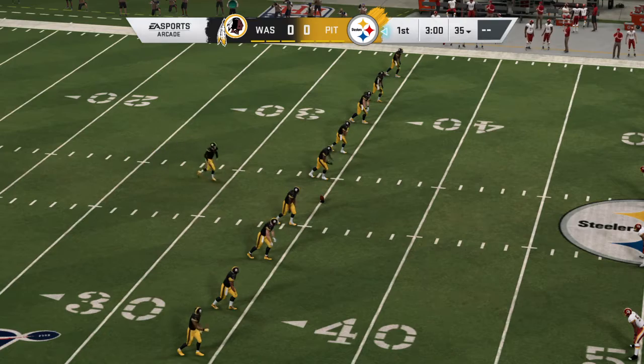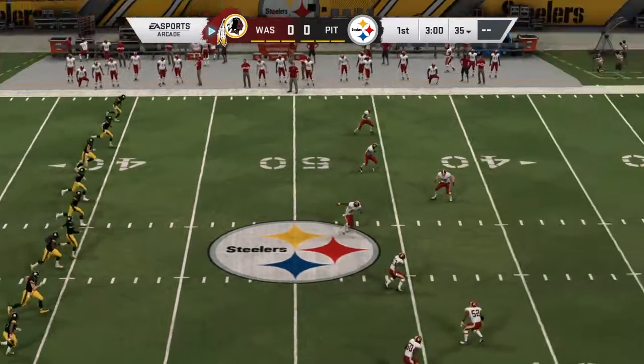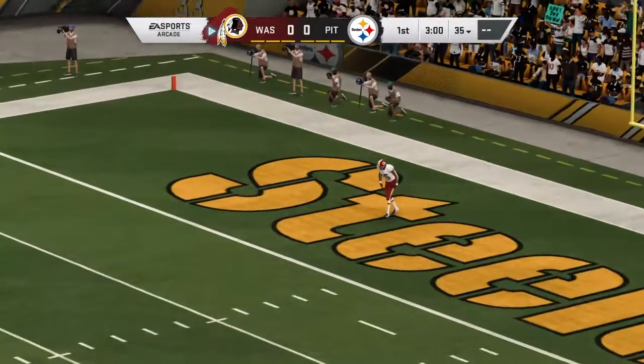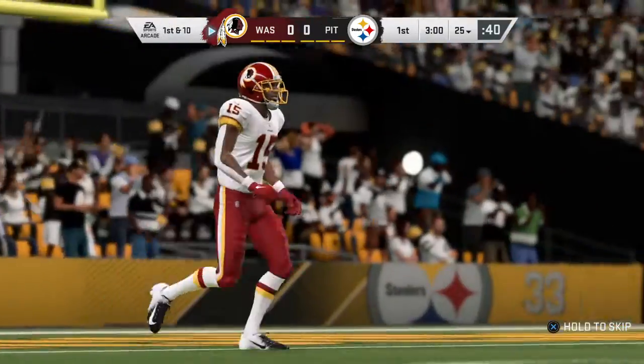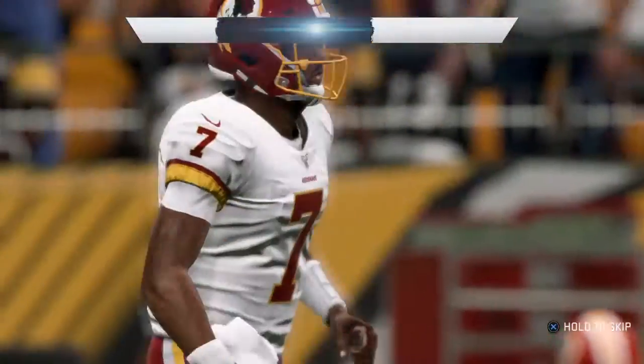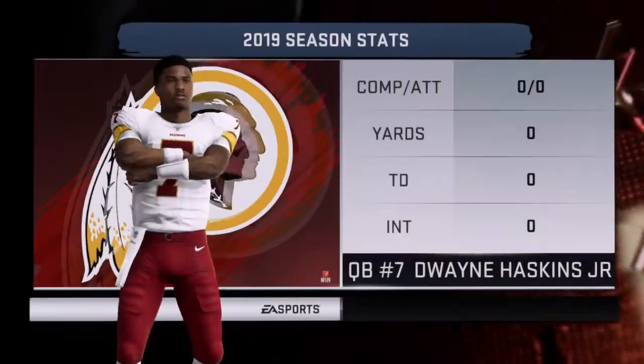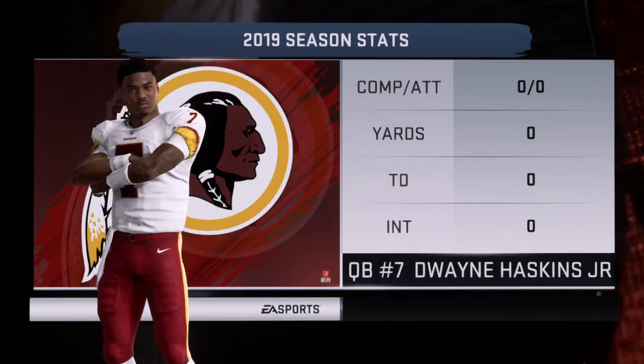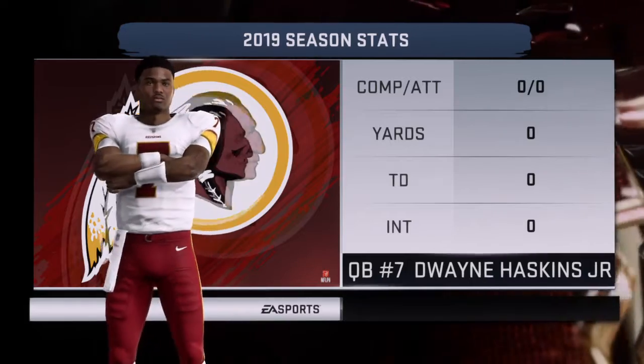Here we go from Heinz Field as Chris Boswell tees it up and boots it away. That'll be taken in the end zone, and no run back here. This will be a touchback, and it comes out to the 25-yard line. So out comes the Redskins offense now onto the field. They'll be led out by a first-round pick in 2019 from Ohio State. It's Dwayne Haskins.